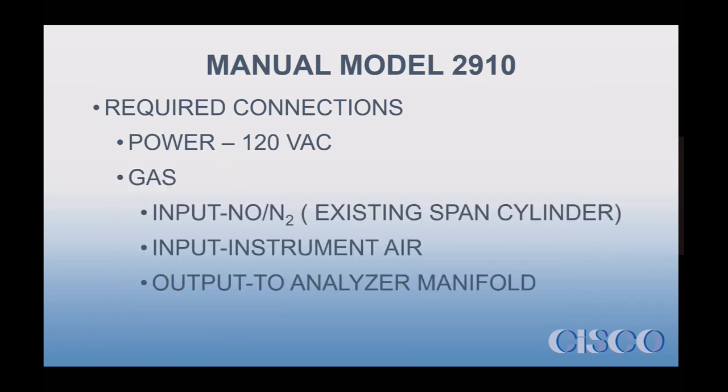So the required connections on it is, of course, you need power to run it. And you got three gas connections. You got two inputs. One is NO and nitrogen. One is inert air. And then, of course, the output to the analyzer manifold. Now, what we anticipate you do is you use the span cylinder range that you're going to be using on the analyzer that you're going to be testing.